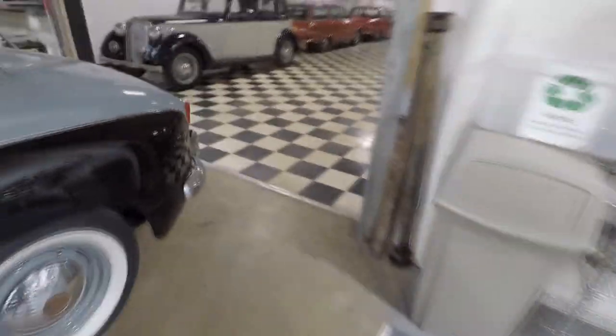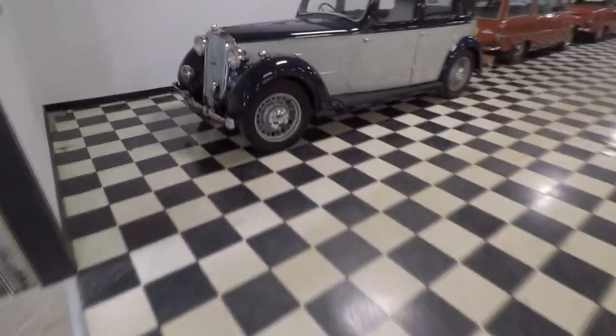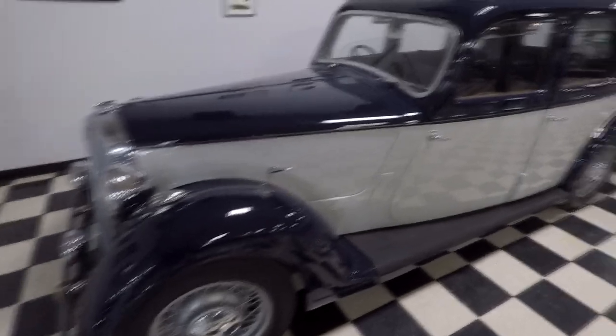Everybody's kind of grabbing a sandwich or something. But we've got a lot to do. Here's a cool little car. This just came in.